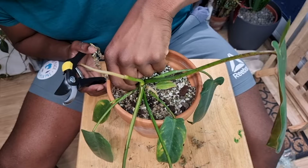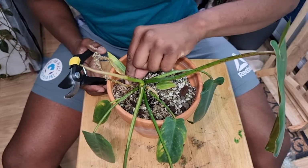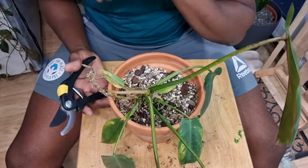So in a space sort of like this, you might have about 4 or 5 nodes. So when you're making a propagation, you have to be super, super precise. And you can see in this clip how precise I was being. It took. Ooh, this is going to be the biggest chop of my life. I'm really nervous.